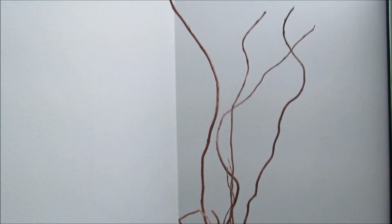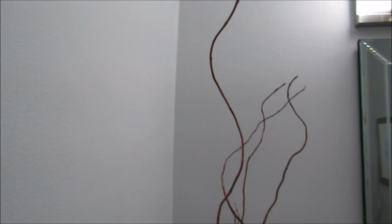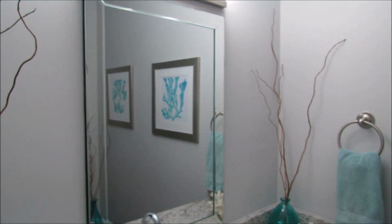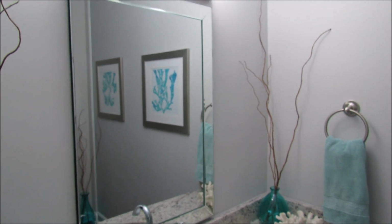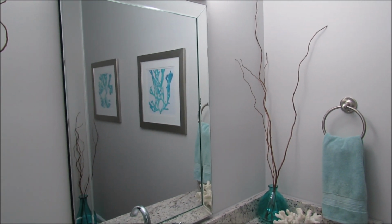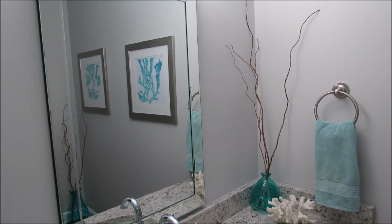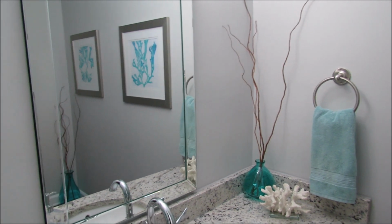And then I just put some sticks in there, and they're nice and tall because we do have really high ceilings in our home, so I thought that by adding the sticks it would just kind of fill in that area really nicely without being too much, since it's just a powder room countertop. So I have some over there on that side as well.